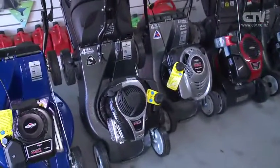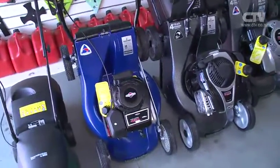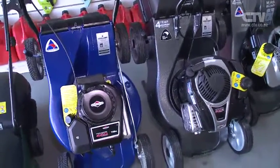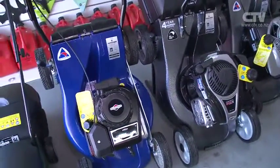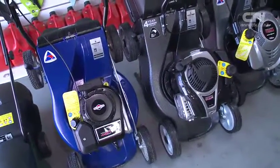So at the moment, the two entry-level ones you see here, the blue one and the one sitting beside it, are both at $599, and we can offer a $100 trade-in deal. It doesn't matter, anything that cuts grass, your old hammer, your old clapped-out mower, as long as it's complete, bring it in and you'll get $100 off, so that brings it down to only $499. Brilliant pricing. Includes a free first service.